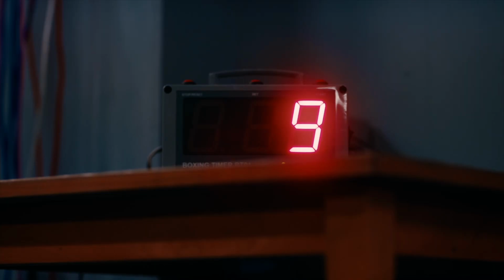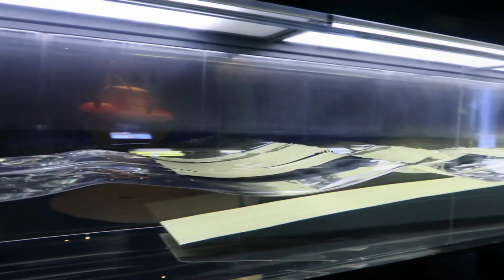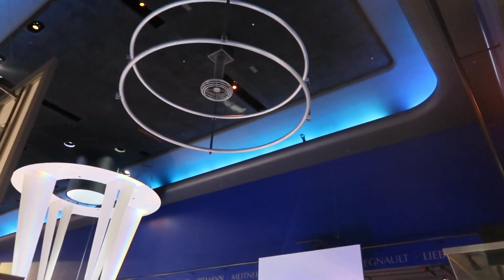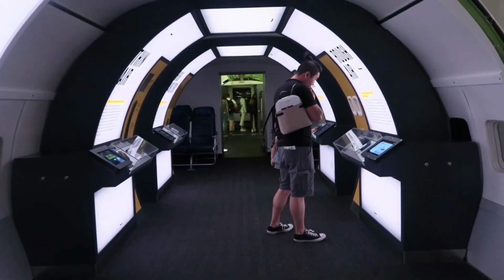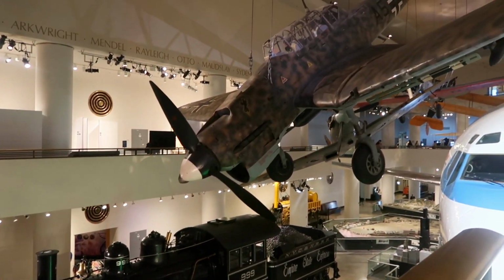Number 9. Museum of Science and Industry. The large Museum of Science and Industry in Chicago is the largest science museum in the Western Hemisphere, featuring more than 35,000 items and a range of interactive exhibits designed to stimulate creativity. The 14-acre former Palace of Fine Arts, which was the site of the renowned World's Columbian Exposition in 1893, is now home to a museum.